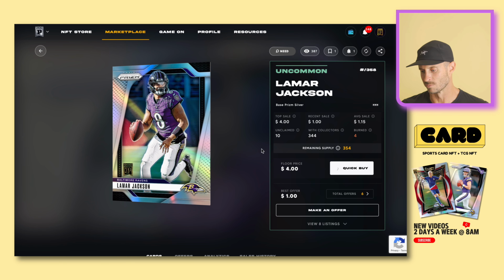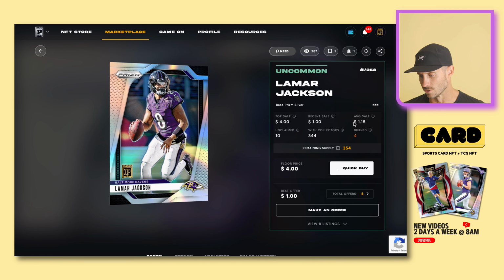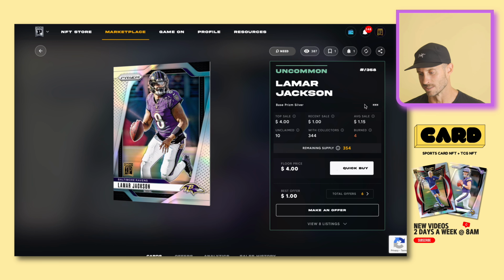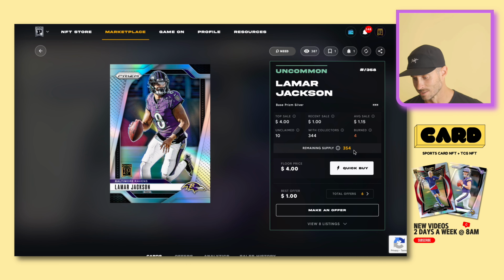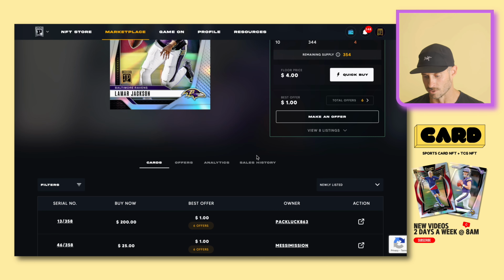What we see on the right side here is a good snapshot of what this particular NFT is doing. Top sale $4, recent sale $1, average sale $1.15. 4 of them have been burned. So even though 358 were minted, only 354 right now are remaining in supply. Again, it's another perk to the blockchain. These don't increase in population. They have the potential to actually decrease in population. That's another cool factor. So we have a floor price of $4.